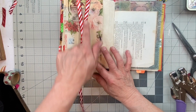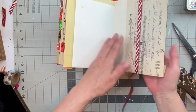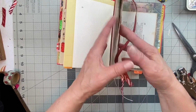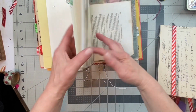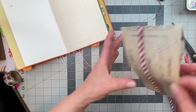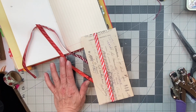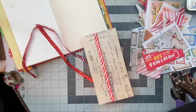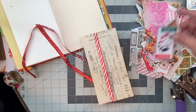You can think of a different way to do the closure, but it's grouping this page. My idea was to group these pages together to have it open in some sort of present so that it's for journaling. And you know, you could write a note in there. We can even put a tag on there to say, for creating your lists or writing down your memories.